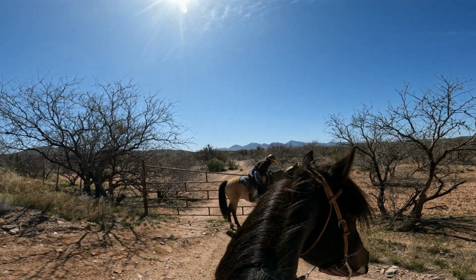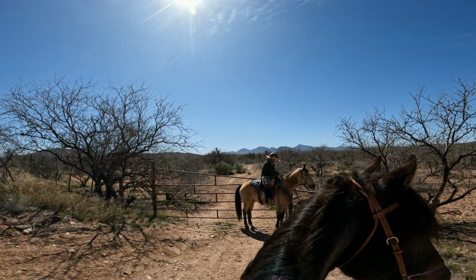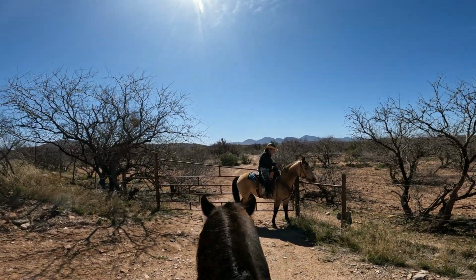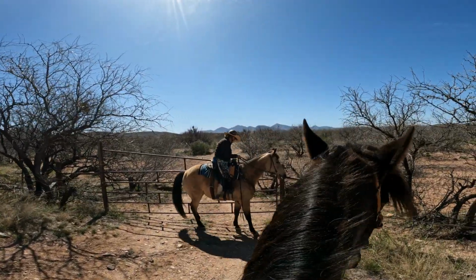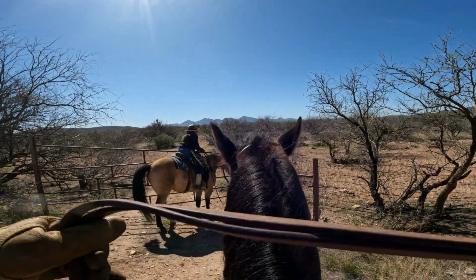Morning, it's April 6th and Meg and I are out on a ride and she's getting the first gate. Look at her. Nugget's being a good girl and Elwood wants to get up there and tell her how to do it, but we won't let him.